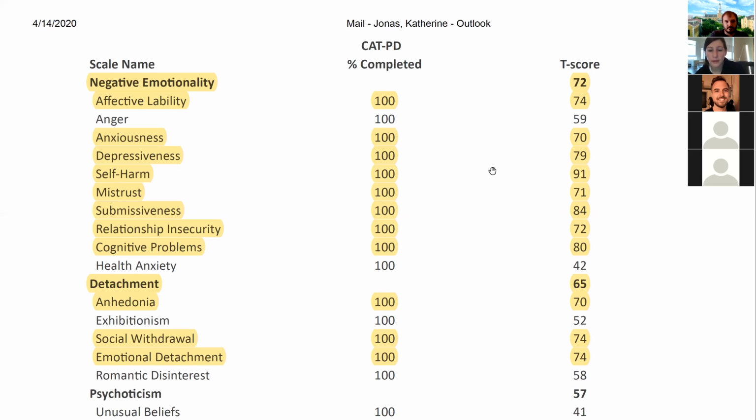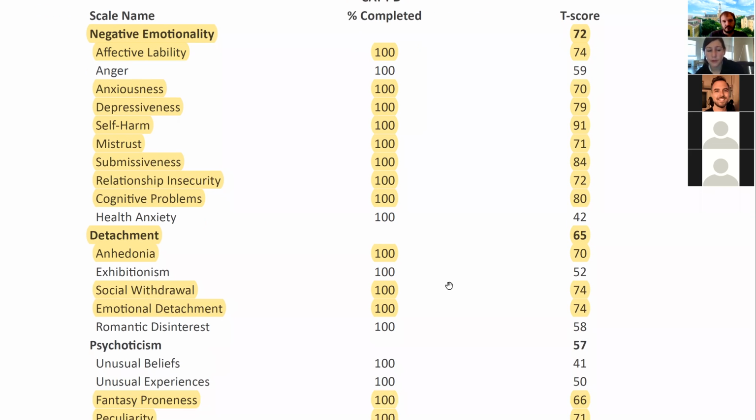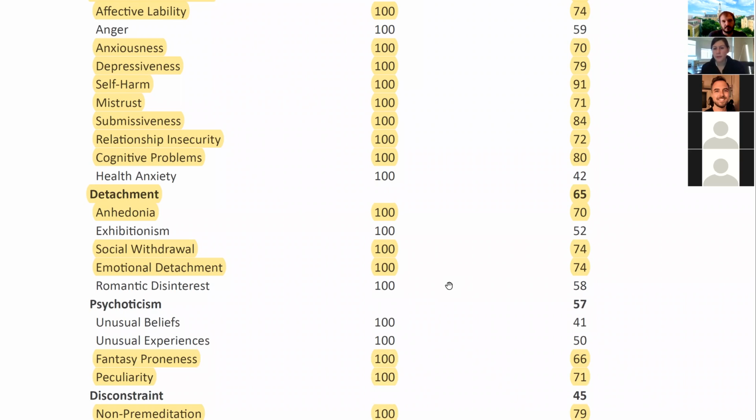This person also is elevated in the detachment spectrum. So this is different, I think, importantly, from social anxiety, which is covered by the IDAS. This is more of an almost difficulty connecting to other people, and in some cases a disinterest in connecting with other individuals. So this person is somewhat distant. More specifically, they don't get much joy out of social relationships. They're generally withdrawn in their social relationships. They may not be interacting much with others, and there's not a lot of emotional closeness.